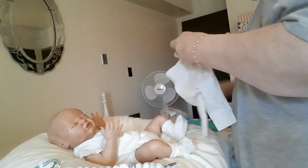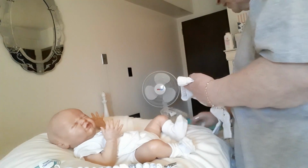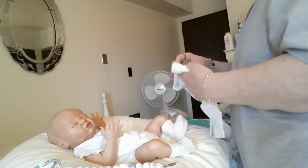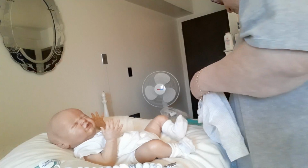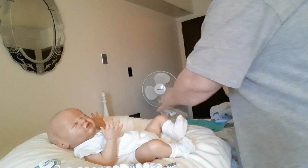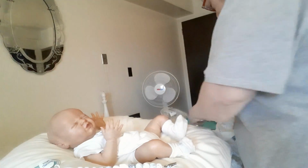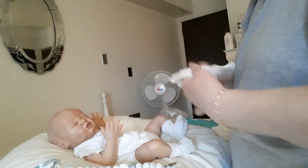And, okay, now I forgot which pants go with which outfit. I think these go with this one. Yeah, because there's no elephant. Well, wait a minute. This one had the elephant with the pants, didn't it? Okay, so that's this one. I'll get it straight in a minute, guys. And these are newborn size clothes. He wears a newborn.